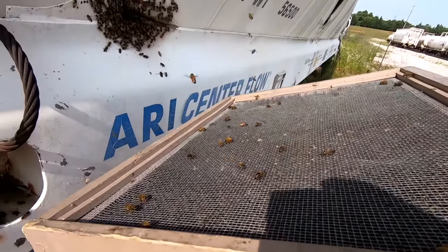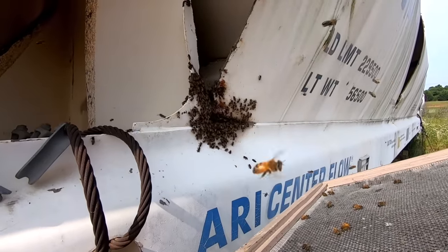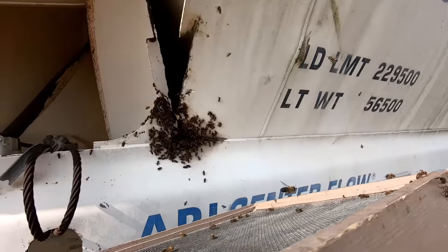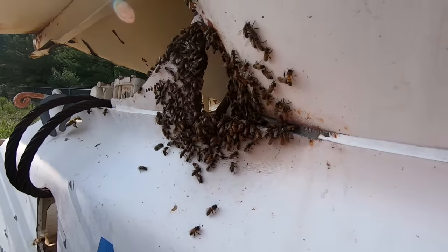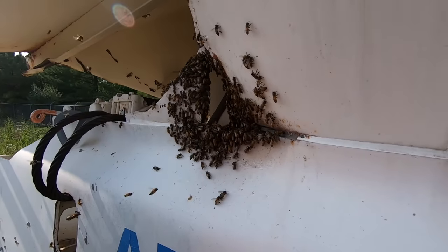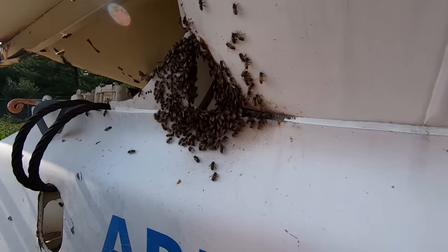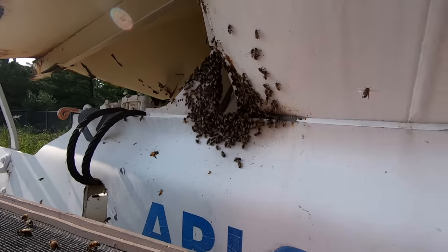I think we got a lot of bees in here, and I feel very, very comfortable that we got our queen. And here we go, guys. We are almost done, and I can't wait to show you how many bees we got in the box. There's probably about 5 pounds of bees in this box. It is packed full, and we got a few stragglers in another box. So let's get to it.